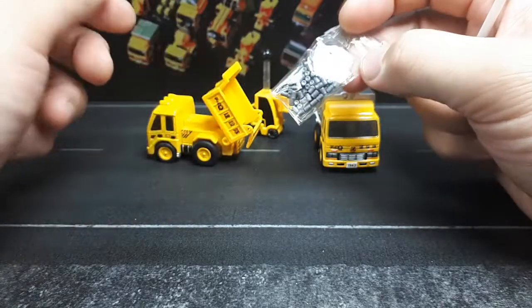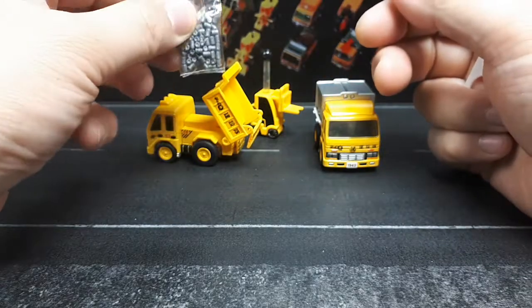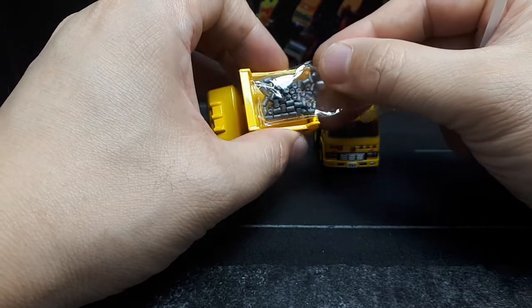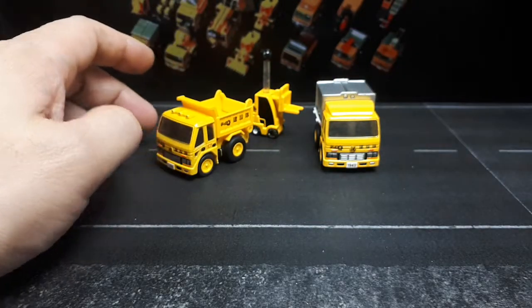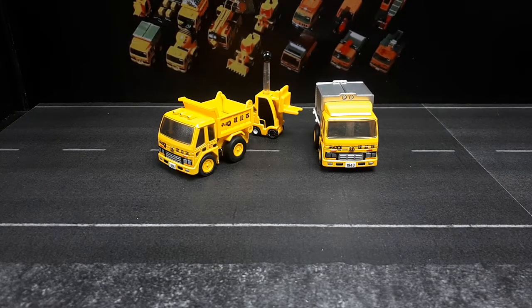I'm not gonna bother even opening this because these are gonna get lost. That's just gonna be a loss. It is possible maybe in the future I'll glue them all together with some school glue and just glue the load in there. That's a possibility. Figure that out later. Alright, let's get these guys spinning. I naturally don't have any 1/64 scale trucks like this, so that's why I collect them in cartoon form.